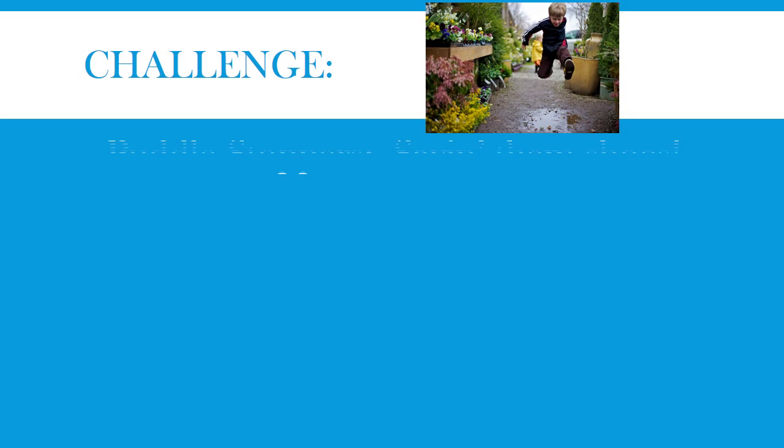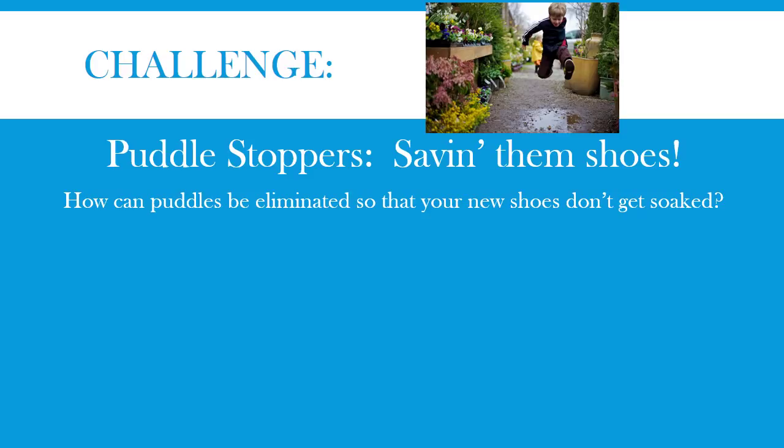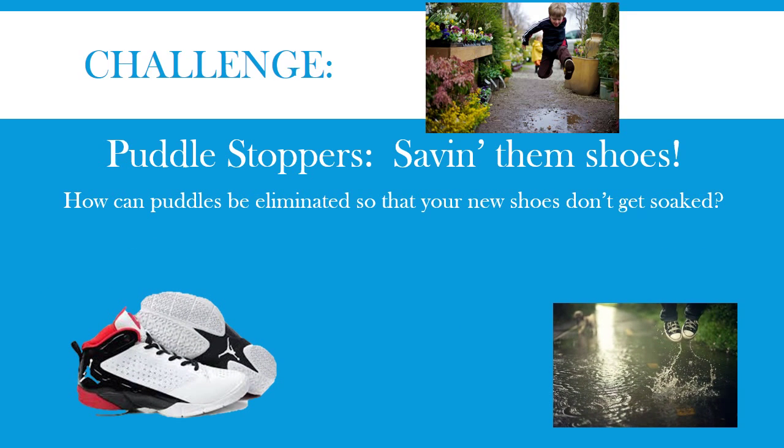The challenge for this unit is puddle stoppers, saving their shoes. It has not just been on one occasion that I have had students who brought a pair of shoes in a shoebox to change into. Can you blame them? If you had a brand new pair of white gym shoes, would you really want to ruin them walking through puddles on the way to school? I know that I can't blame them.